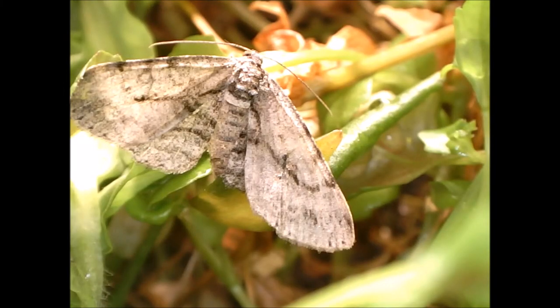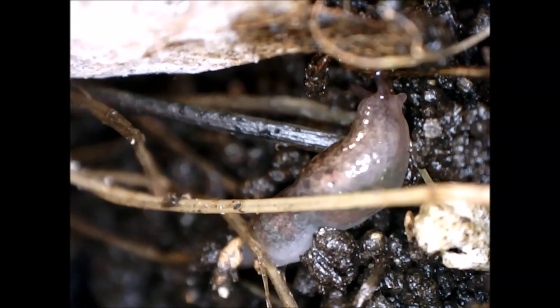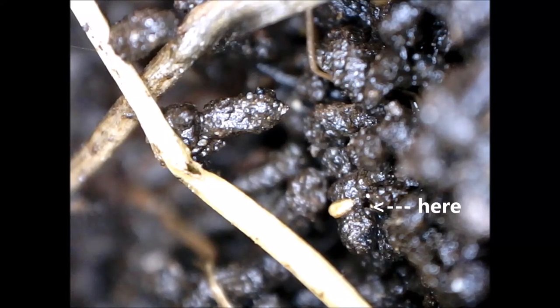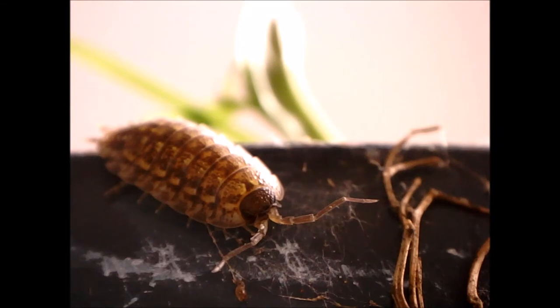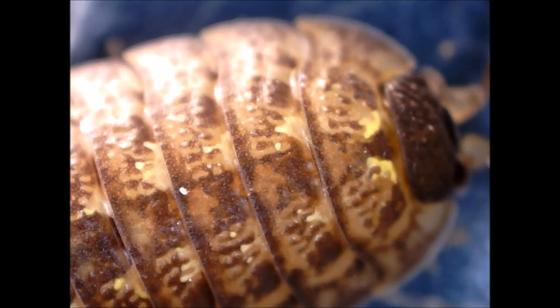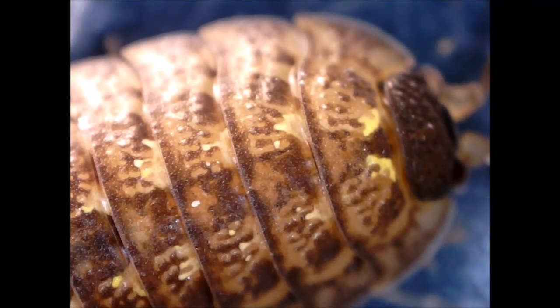In addition to these bugs, the potted plant also hosted this insect, perhaps a moth. I also saw a slug hiding under dying plant stems. The soil contained this crawling bug. And on the side of the pot was this woodlouse. The woodlouse had a very tiny bug on its back. This picture clearly demonstrates the significant size differences that exist even among arthropods.